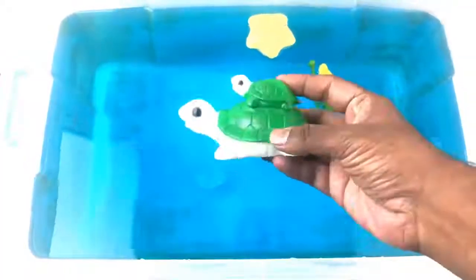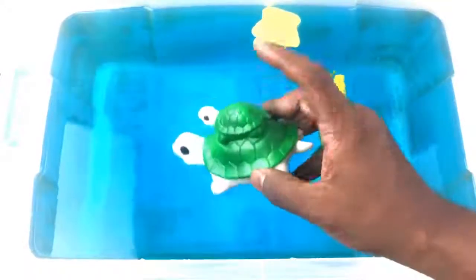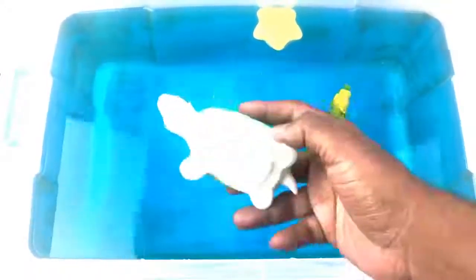Turtle. Green and white color turtle with baby turtle.